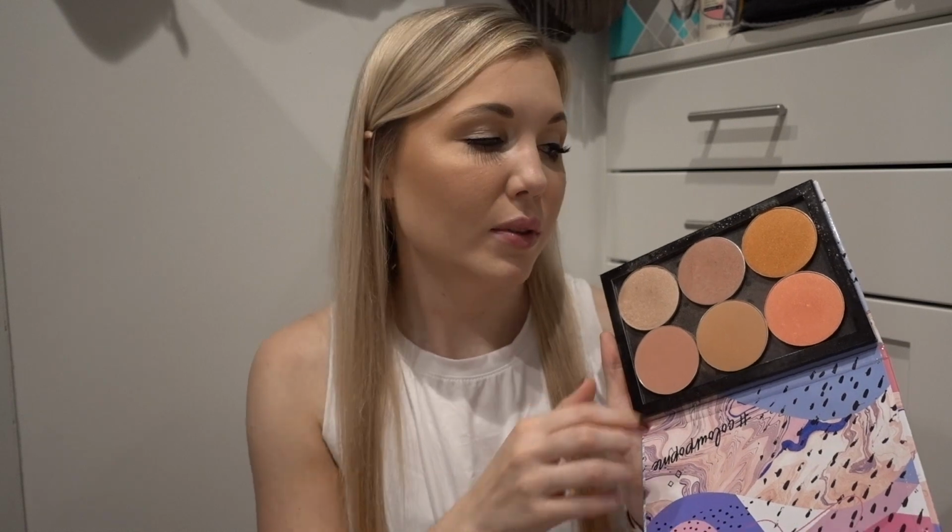But if I had to recommend anything from that collection specifically, I would say Lunar Has It or I Need Space. Those blushes are just amazing.